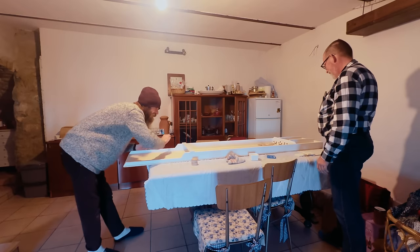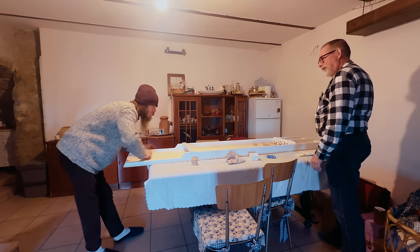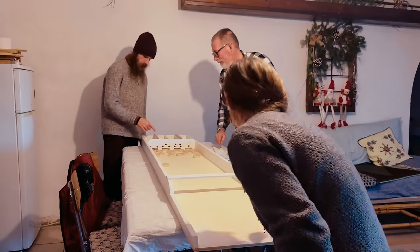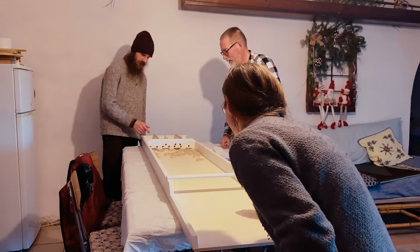Peter brought something very interesting, a shuffleboard, a very popular game in the Netherlands, that he specially built for the next community games evening. Such a nice offering to everyone.